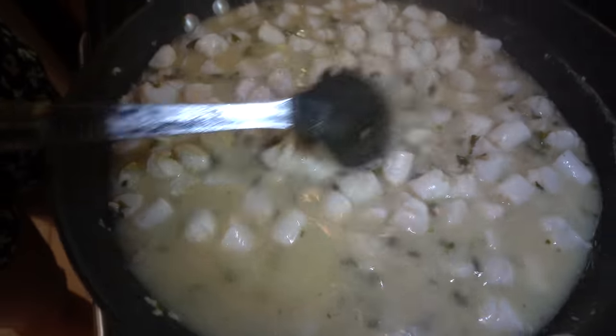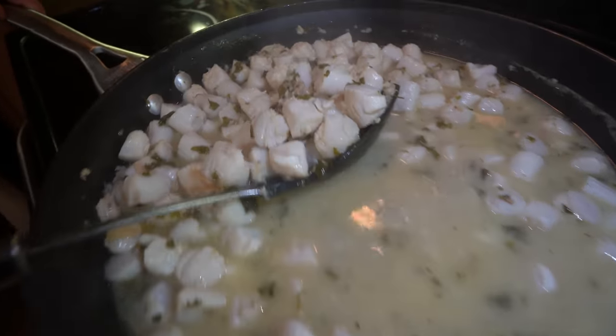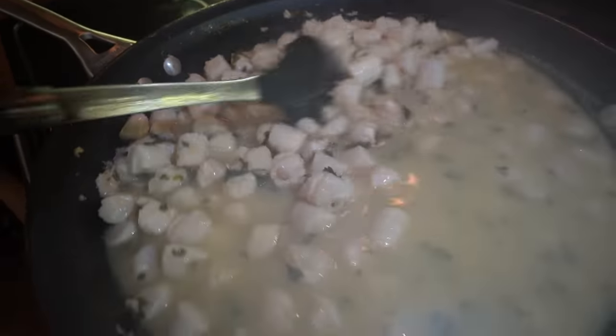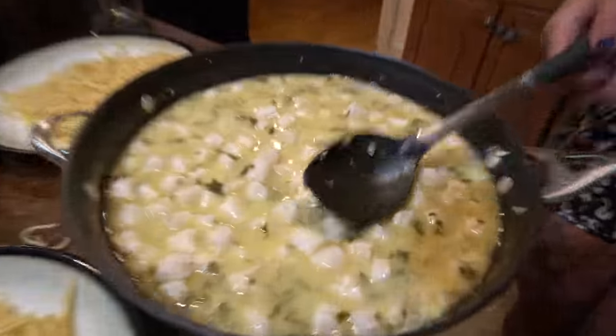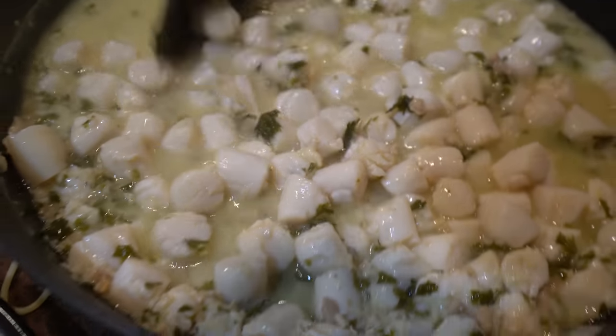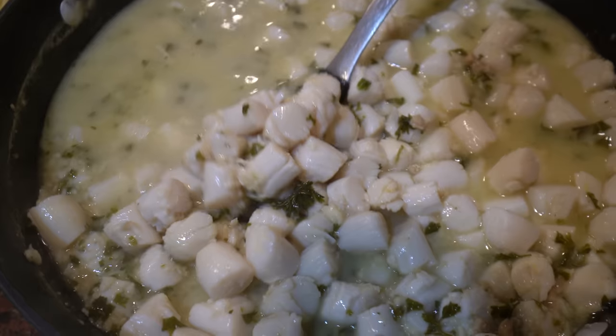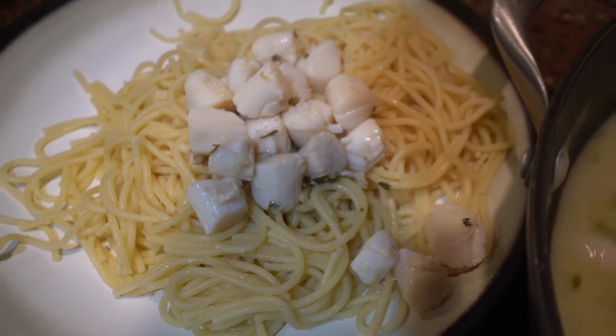All right, so our scallops are finished. Look how gorgeous those look. Careful, Brooke. I wonder how many pounds it ended up being. Look how beautiful. I am so excited to eat these. So we're gonna just do like a big scoop. I guess a few big scoops.